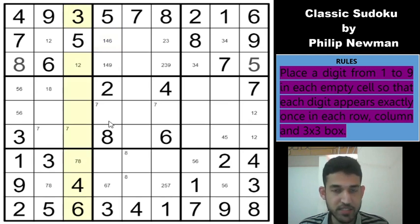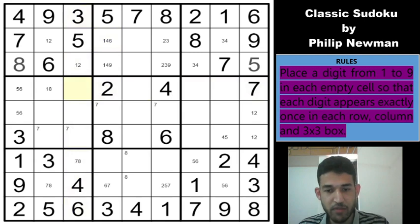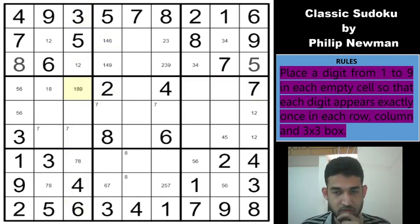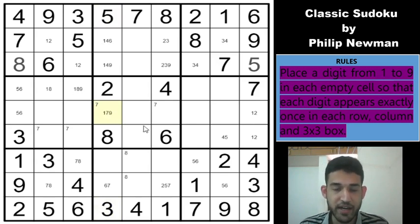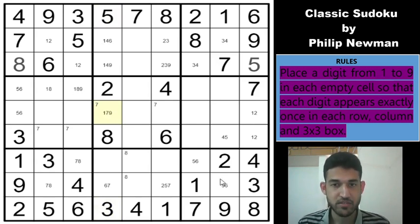Five and 6, so remaining digits are 1, 2, 7, 8 and 9. You have 2 and 7 in row 4. So this cell can only be 1, 8 and 9. So far so good, 2, 4, 6, 8 and 3 and 5. So which means that this cell can only take the candidates 1, 7 and 9 and nothing else.